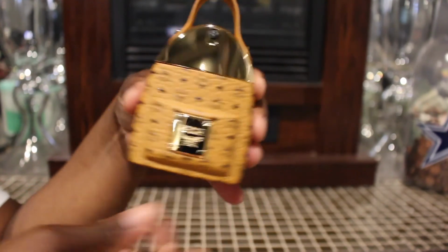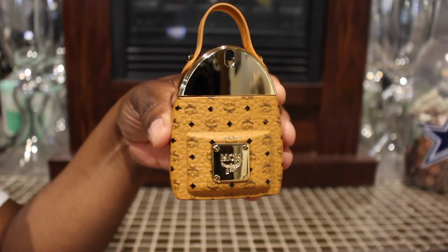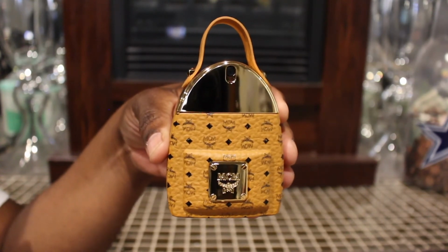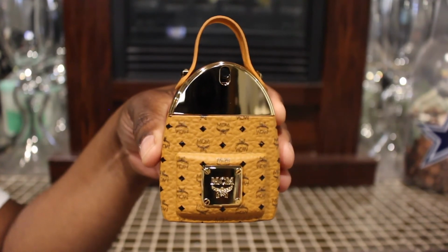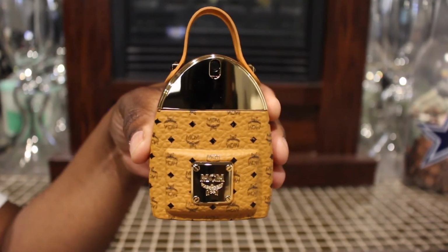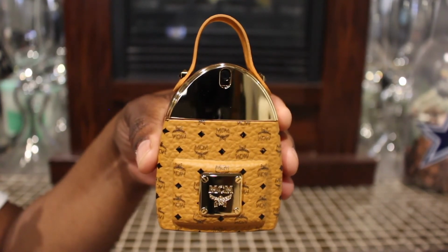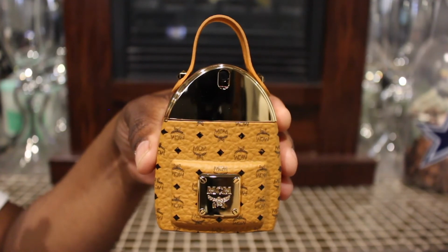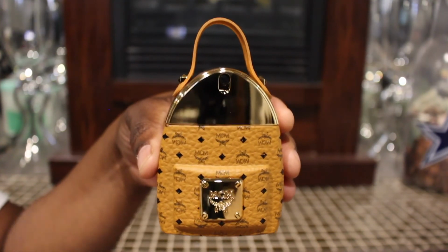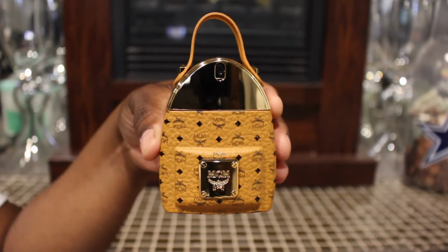So I just want to share that with you guys. But it smells good though. It's not a bad scent. And like everything, you can always spray something else on top of it and layer it with other scents. It smells decent. To me, it doesn't stink. It smells like something that I already have. So it smells good.